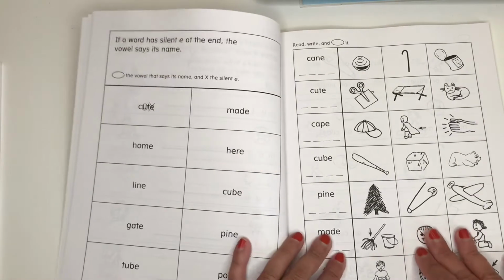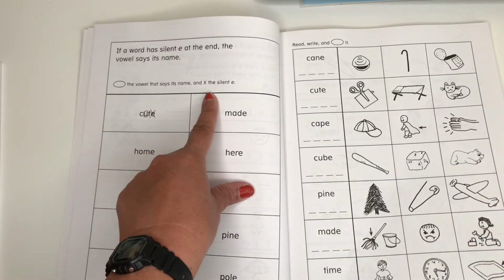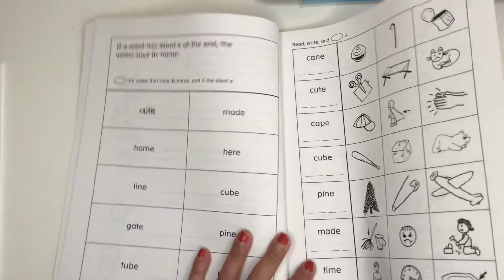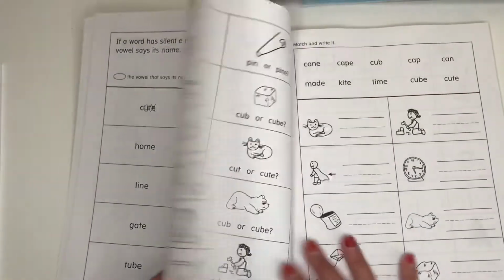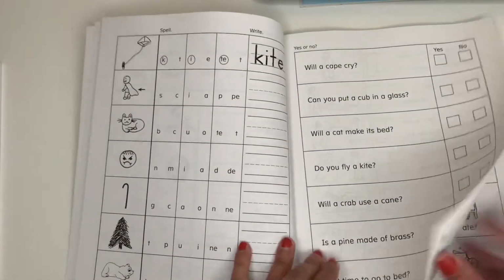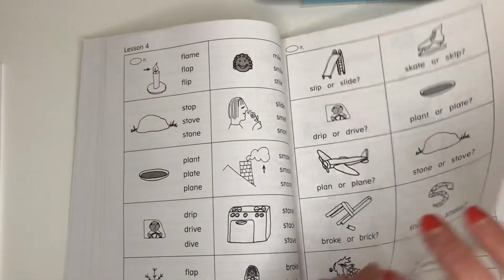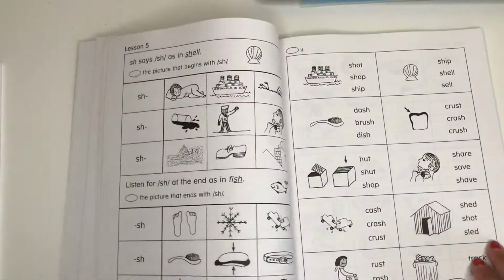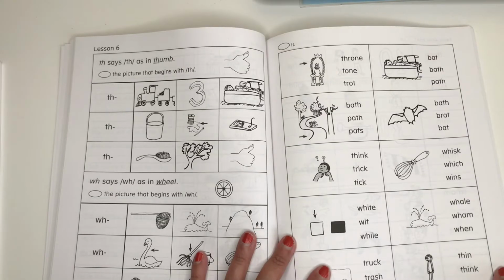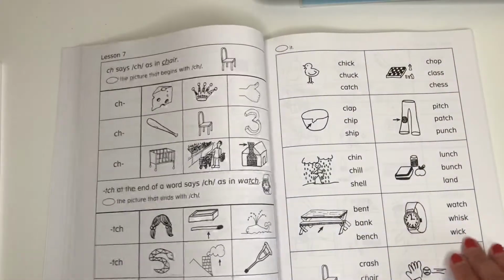So here they have to circle and X. So the vowel that says its name, and X the silent E. So you cross whichever silent E, okay? Now we have circle it, match and write it again, yes or no. So it goes in between that type of activity, yes or no, circle it, color it, writing.